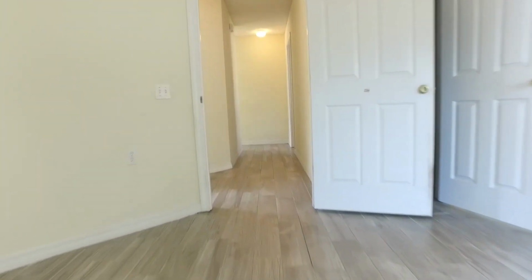All right, let's make one last walk through from the back of the house to the front.